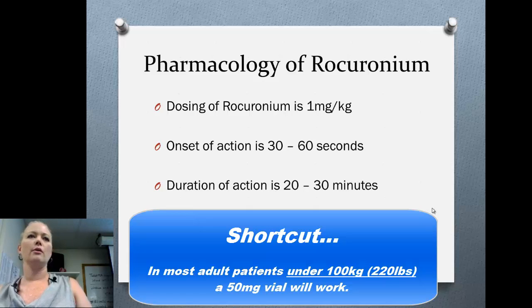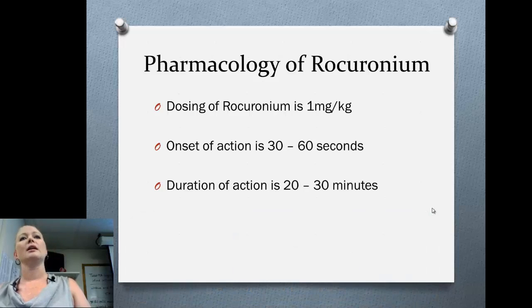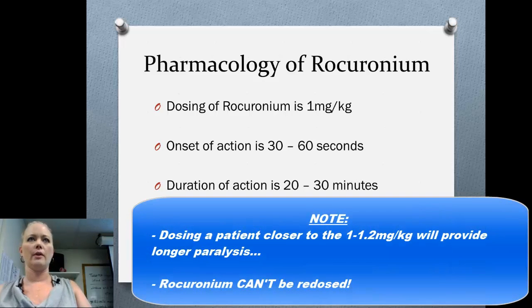So if you go a little bit on the low side, I'm okay with that. If you want to do the 1 mg per kg, that's fine because that'll give you a little bit longer action of the paralytic, which might be beneficial during transport because you can't redose the rocuronium. So if you want to go on the high side, that's fine because, like I said, it'll keep them down a little bit longer.